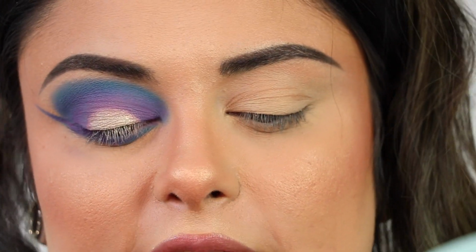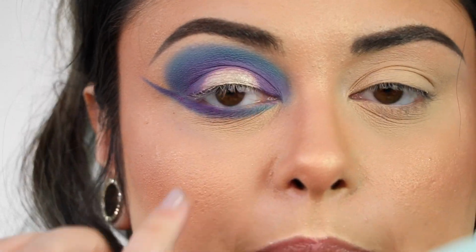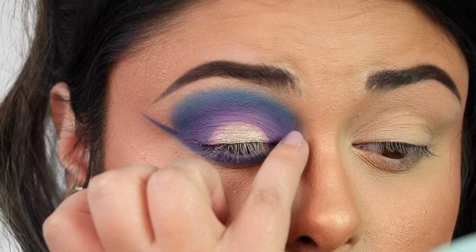So what I'm going to do now is take some of the MAC paint pot that I was using before. I'm going to take a little bit right on my pinky and pack it on my inner corner.